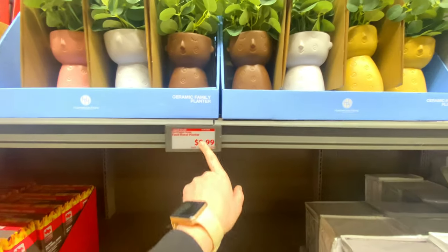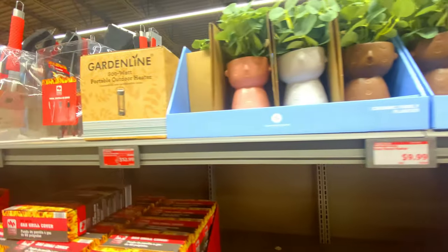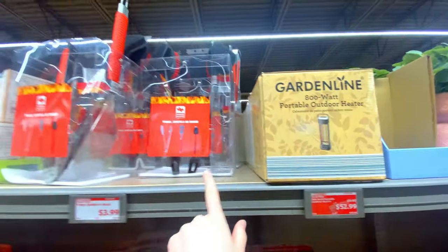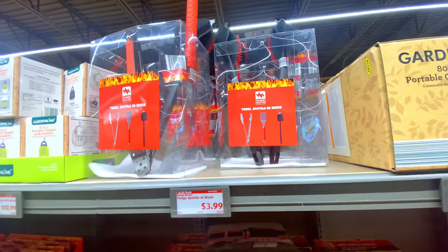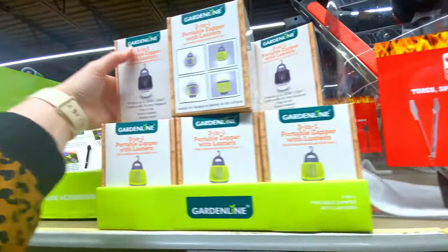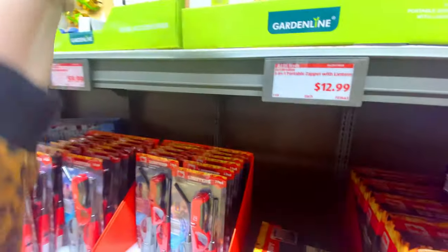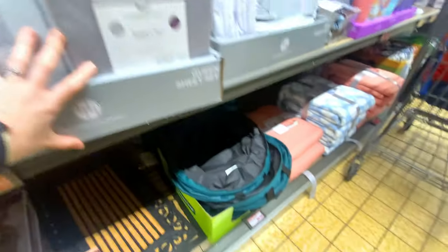Okay, let's go over here. We still have these fall floral planters. Still have basically all of the colors here. Portable outdoor heater, okay, we already saw that one. Yeah, $53. They just have a little bit of grilling utensils. These are now $4. We have a portable lantern, 3-in-1 portable lantern. That's $13. Let's see here. How much are these?